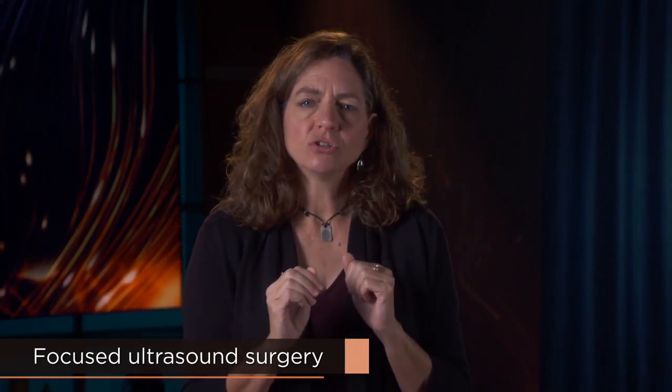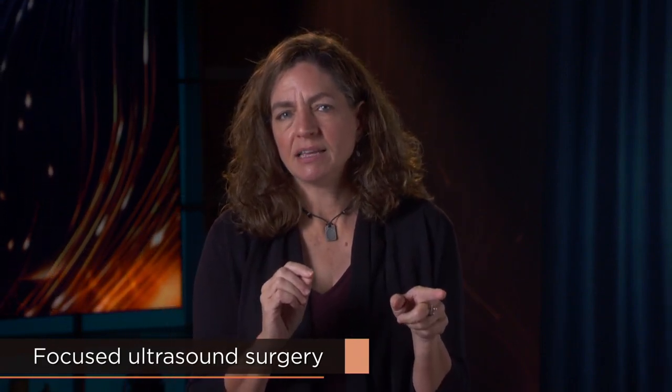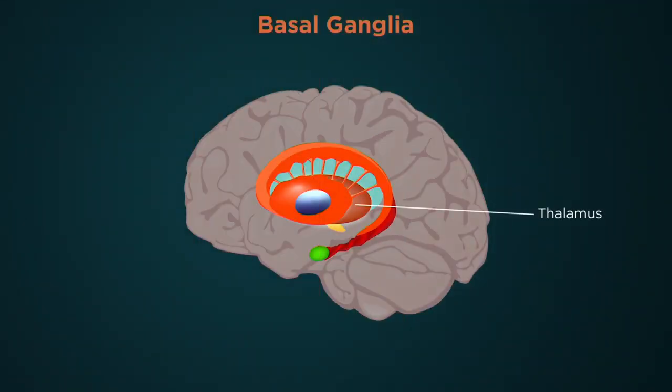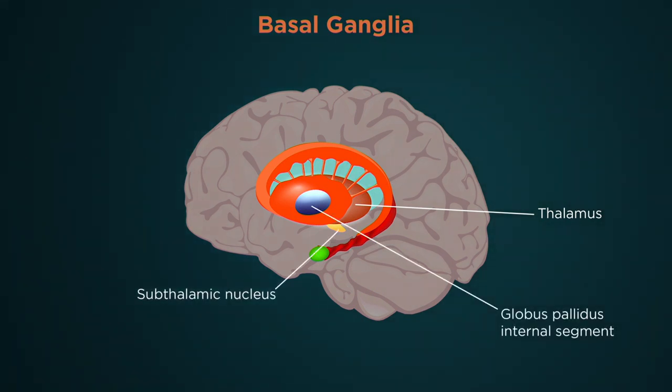Focused ultrasound surgery is similar to DBS in that the same brain areas are targeted. However, in DBS, small electrical impulses are delivered to interrupt abnormal signaling, whereas in focused ultrasound surgery, cells are actually destroyed. In focused ultrasound surgery, doctors use MRI brain scans to direct ultrasound beams to target locations. In this case, either the thalamus, the subthalamic nucleus, or the globus pallidus interna.